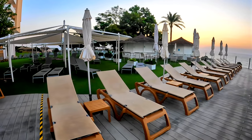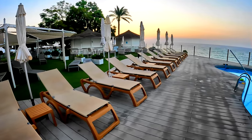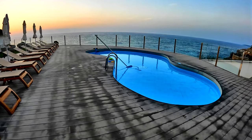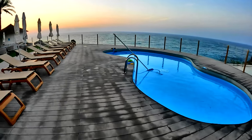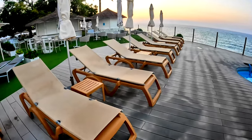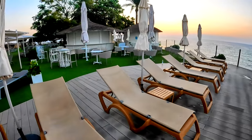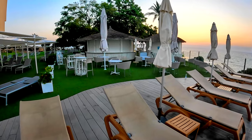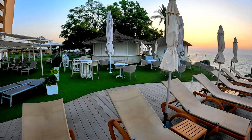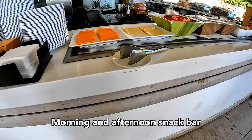Place where we've spent most of our time down at the pool. A little baby pool for my 3-year-old grandson. So these were our sun lounges here, and you had the little snack bar that was open there 10:30 every morning for drinks and light snacks.